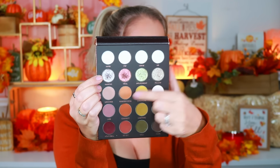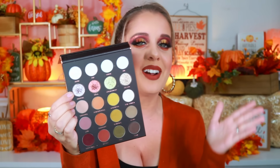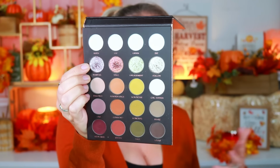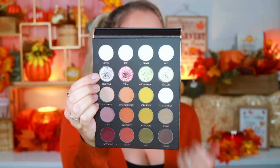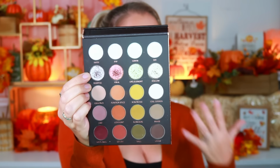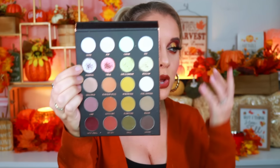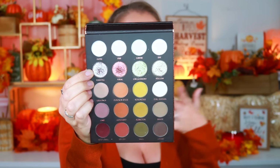Plus you have the one shade right here called Pumpkin Spice. Everything else is not pumpkin spice related, but for me, it's just a color story. It's going to be a cool tone, muted fall palette. And again, you just don't see it that often, especially when I do my rankings. You'll notice a lot of the palettes are very, very warm tone. So to have a cool tone, muted color story for fall gets me super excited.